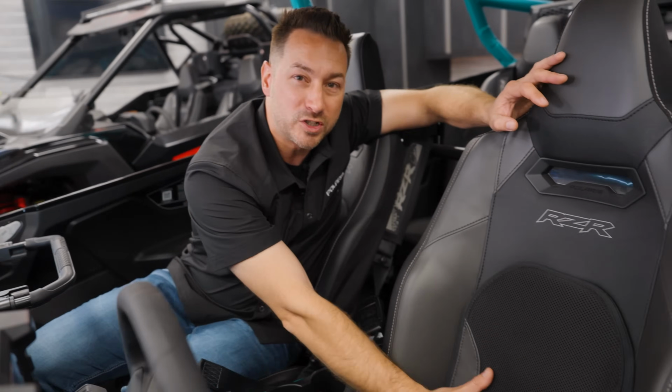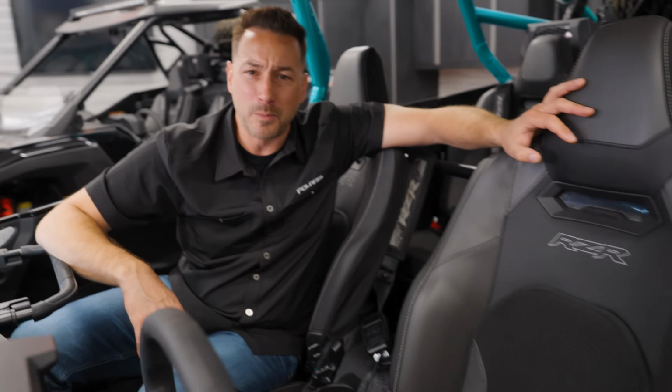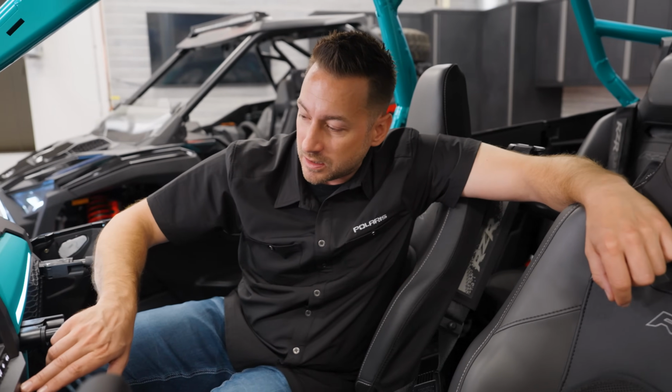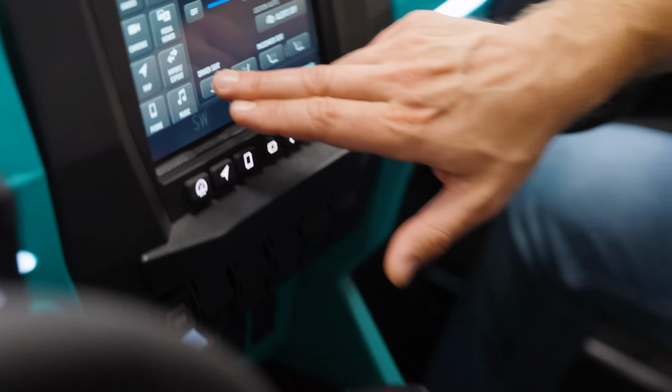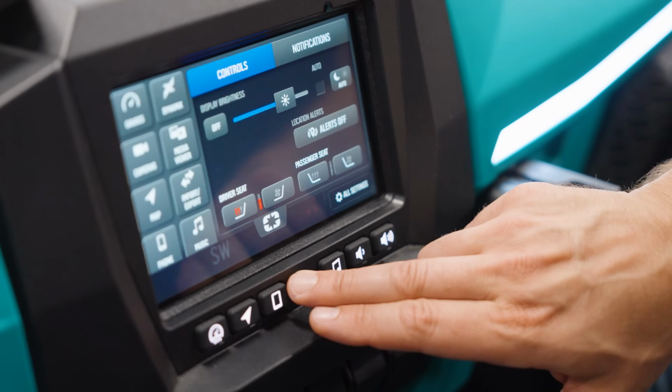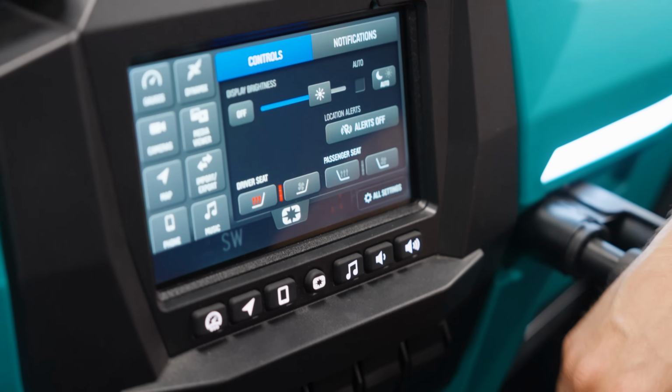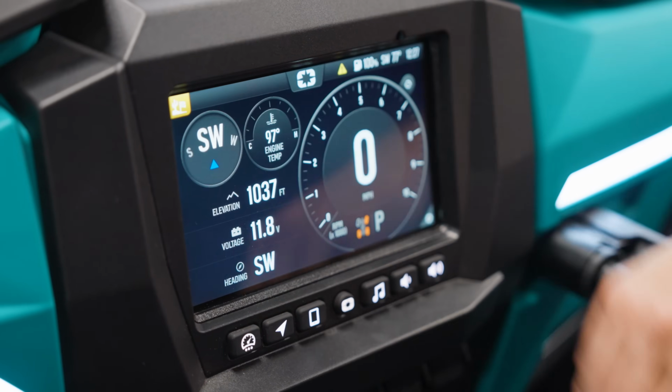It flows so much air that you can probably hear it on camera, but really nice, getting some airflow down your back there. And then let's say it turns evening, you need to heat up the seat. Just right there, you've got 3 settings of heat as well. So you can control passenger and driver right there at the touch of a button.